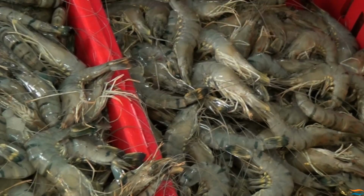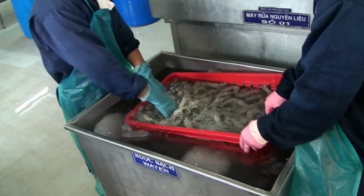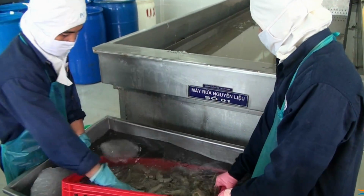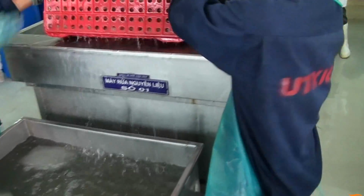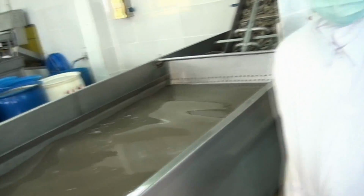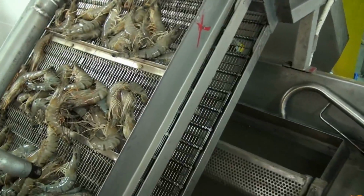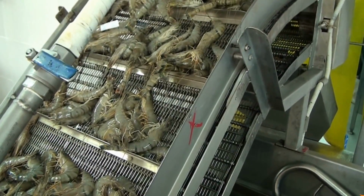So now they get a wash. Yeah, they have to wash and go into the grader. No, another wash. Another wash, okay. Ice bath, basically. Ice bath and a clean. So it doesn't matter that they're dead. There's not a time frame they have to be in.